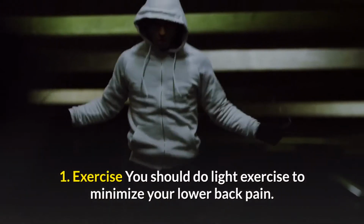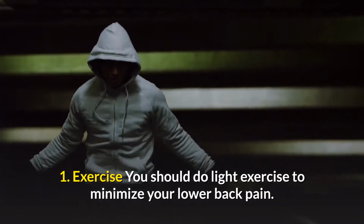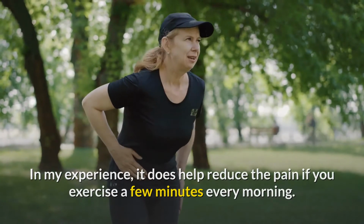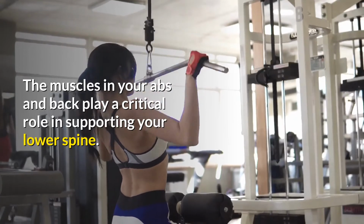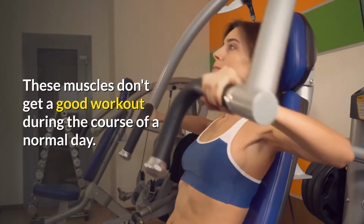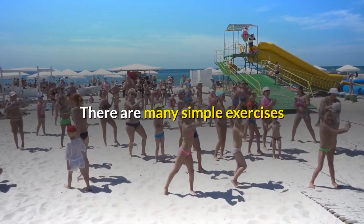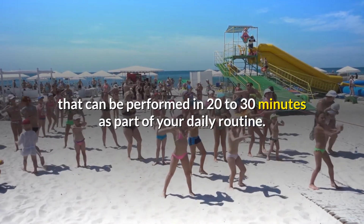1. Exercise. You should do light exercise to minimize your lower back pain. In my experience, it does help reduce the pain if you exercise a few minutes every morning. The muscles in your abs and back play a critical role in supporting your lower spine. These muscles don't get a good workout during the course of a normal day. They need to be specifically targeted through exercise. There are many simple exercises that can be performed in 20 to 30 minutes as part of your daily routine.